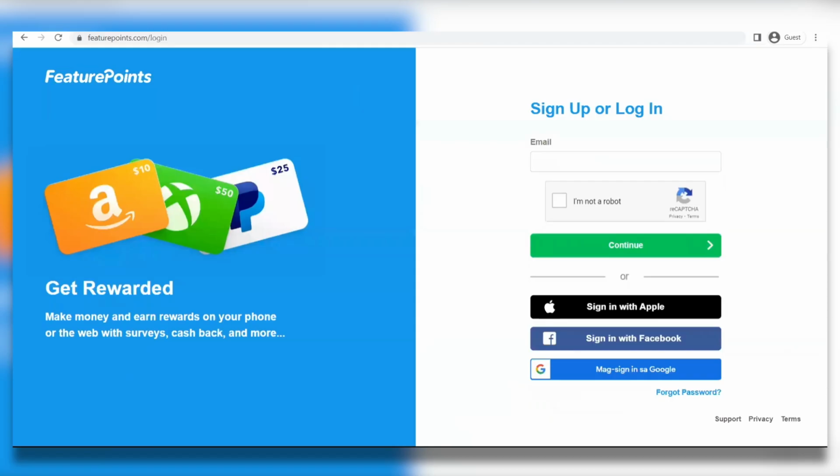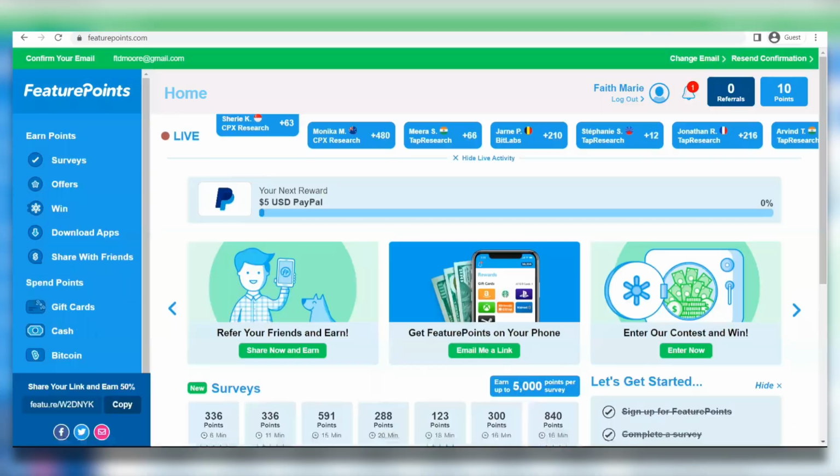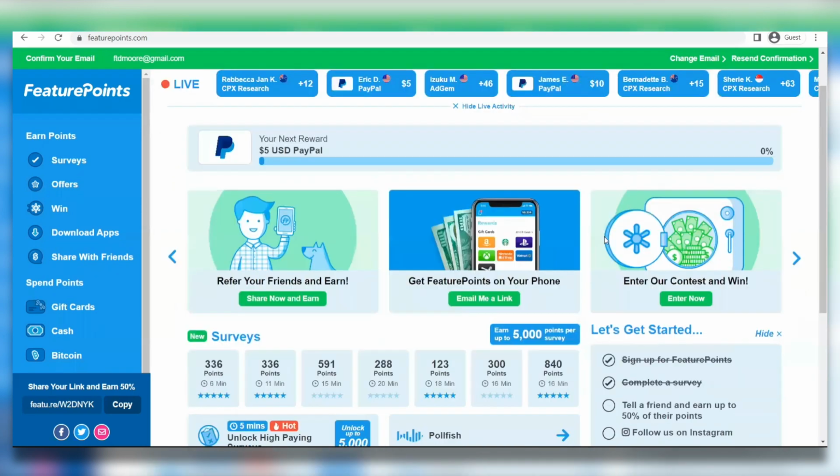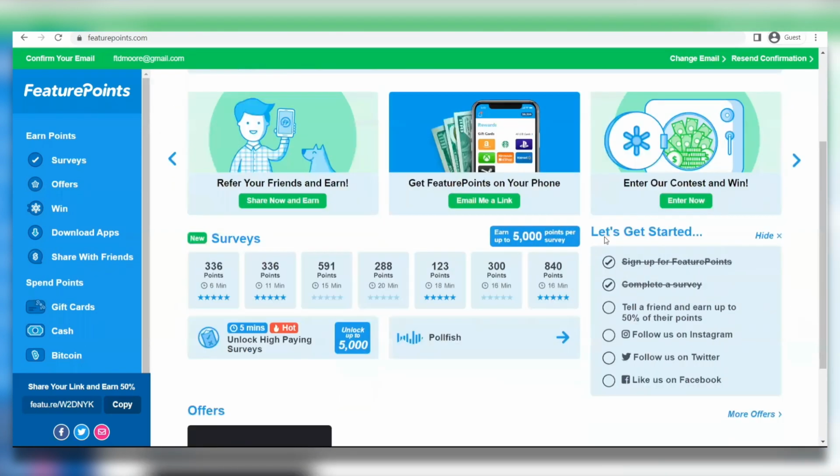Now let's keep going. And then you're going to be able to begin doing a ton of different tasks like installing apps, watching videos, and completing surveys. So you have to first complete the About You section, which consists of 4 questions, which basically asks your date of birth, your gender, your country, and your postcode to be able to access the surveys.